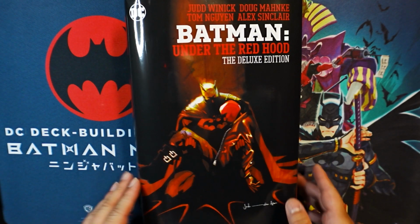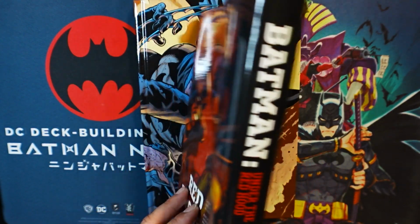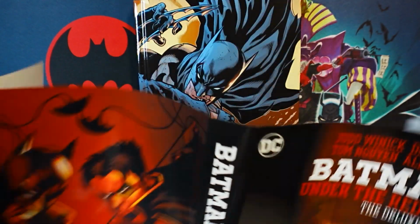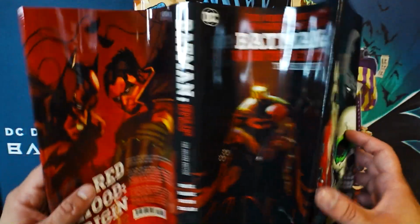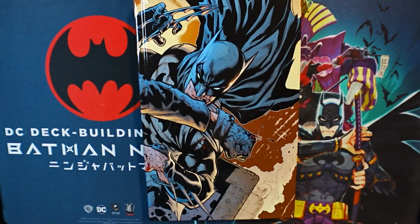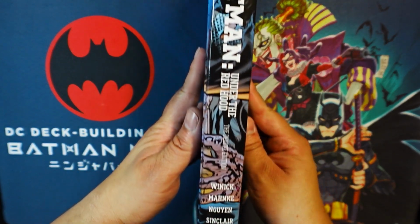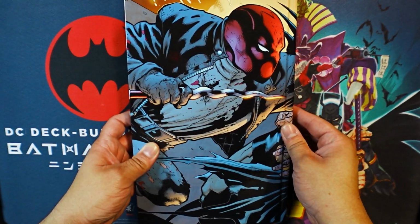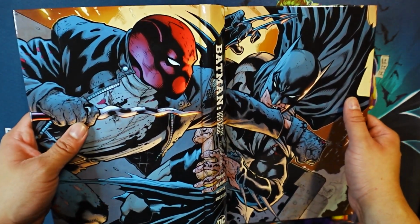So let's take a look at the front of the dust jacket, the spine, the back. I'll show you a full spread image of the dust jacket, looks pretty cool. Front of the book, the spine, the back, and I'll show you a full spread image of the book itself, which is a really cool art piece.